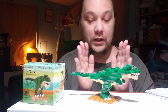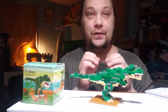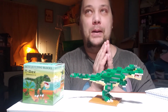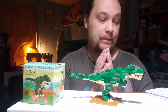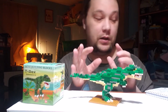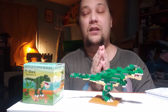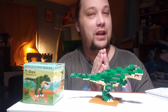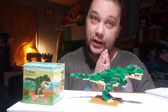Alright, that's the quality of the bricks. There's also problems with the instructions. Probably the biggest problem with the whole thing was with the instructions. I'm not going to talk about it here. I'll move that over into the technique section, because that's pretty much where that belongs. So, we're going to move forward with our regular grading.